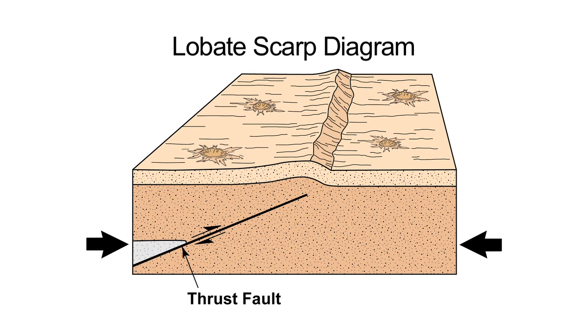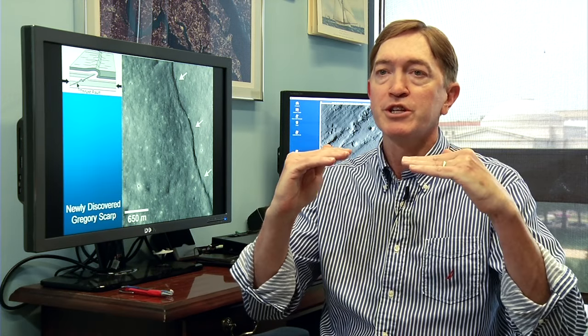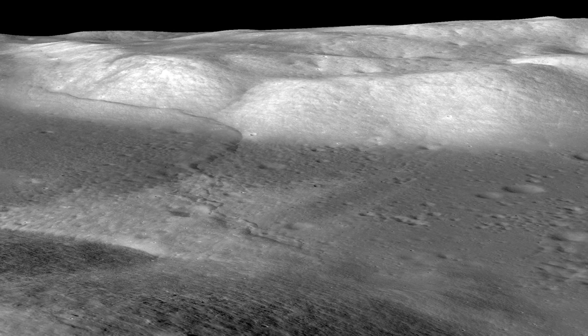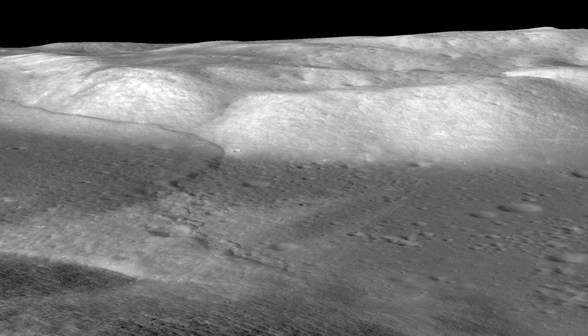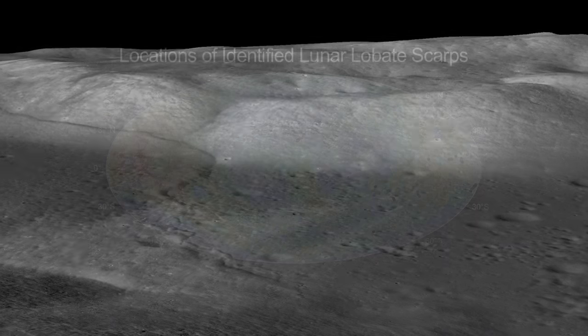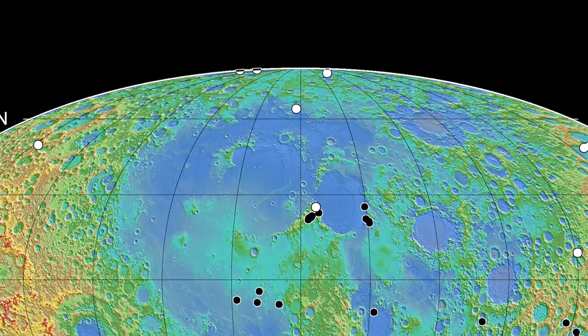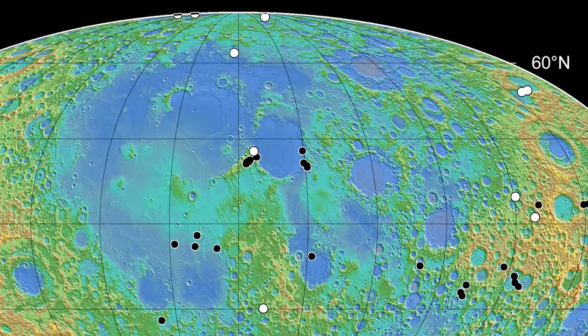called lobate scarps. We know the Moon is shrinking by looking at the lobate scarps in detail. They actually reflect the crustal materials of the Moon being pushed together, breaking, and being thrust over one another. So that indicates that something has been causing the Moon to actually contract or shrink. Finding that the lobate scarps are globally distributed indicates that contraction of the lunar surface is happening on a global scale, and this is critical knowledge to understand the geologic history of the Moon.